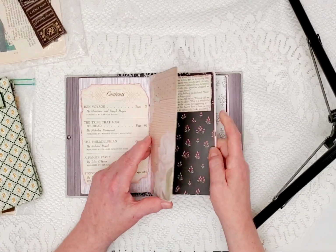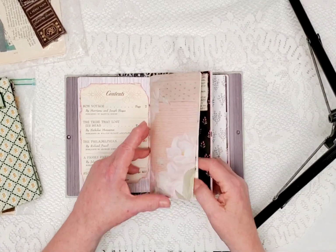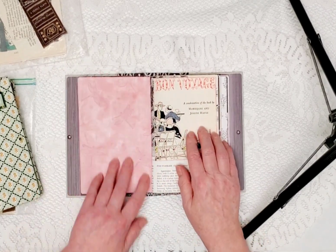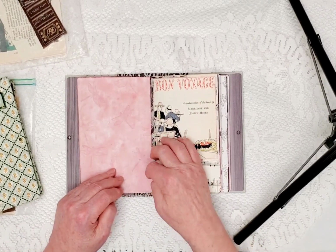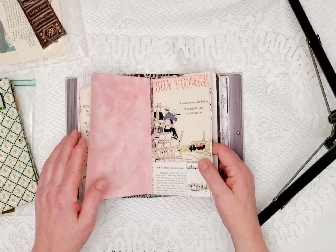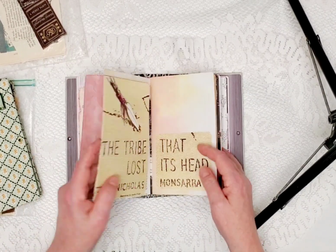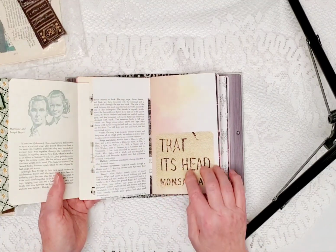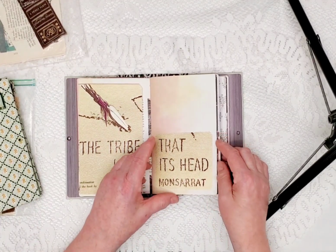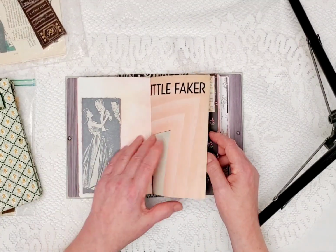But anyway, I've got lots of the original illustrations. This is totally inked, and then I stamped it. You may not be able to see it, but it's dragonflies on it. This is a fold out that's already in it. This is the title page from one of the condensed books that's in this Reader's Digest book.